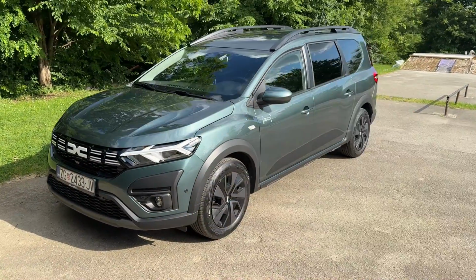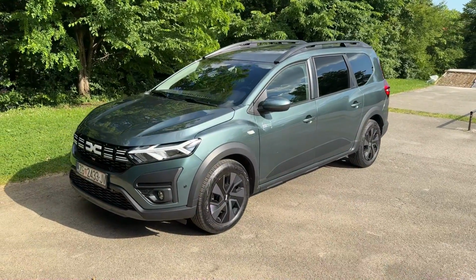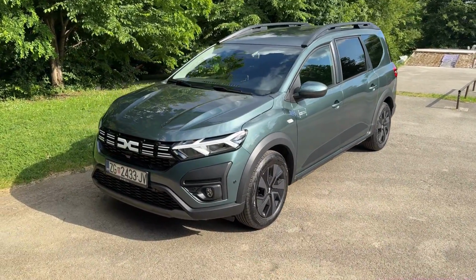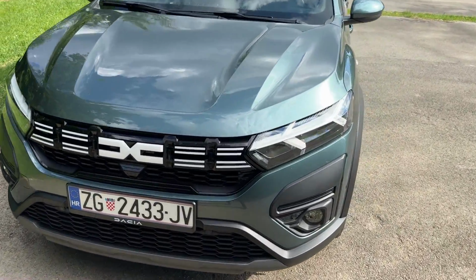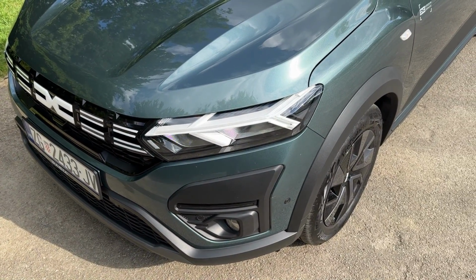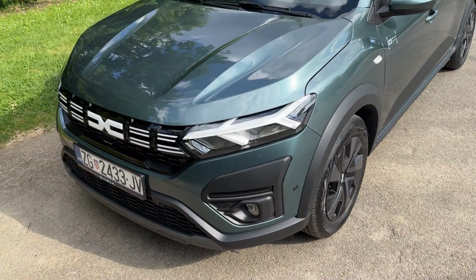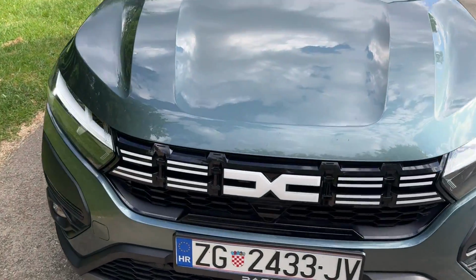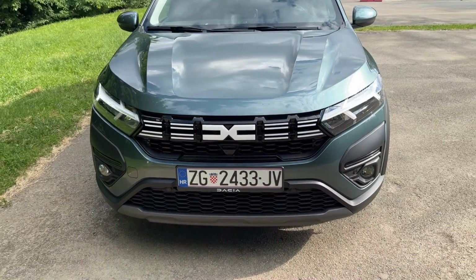Now as you can see here we have the estate form, but also quite a lot of robust elements, giving it more of an SUV styling, also 20 centimeters of ground clearance. Here on the front you can see the new Dacia logo and the Y shape of the daytime running LEDs, looking very nice. By the way, Oxide green is the name of the color, known as Cedar green as well, and I think it's among my personal favorites. Now here you can also see the new grille and the new Dacia badge, of course, DNC, like the links of the chain. Overall very nice styling.